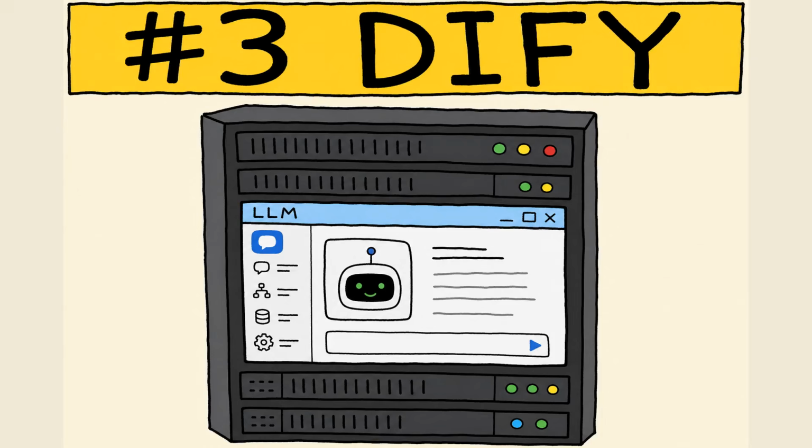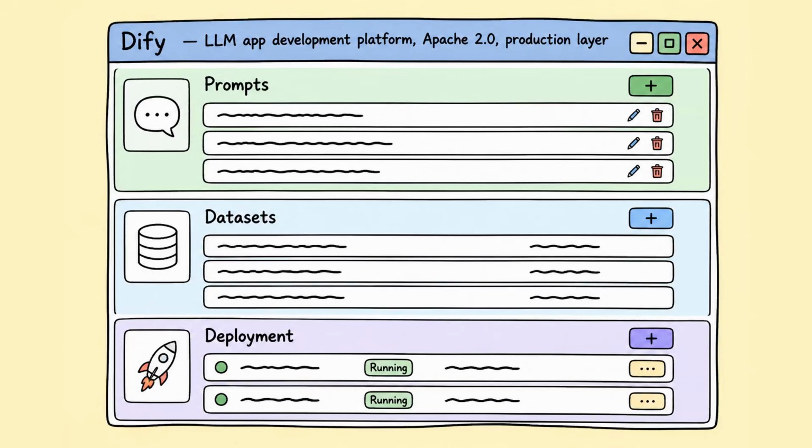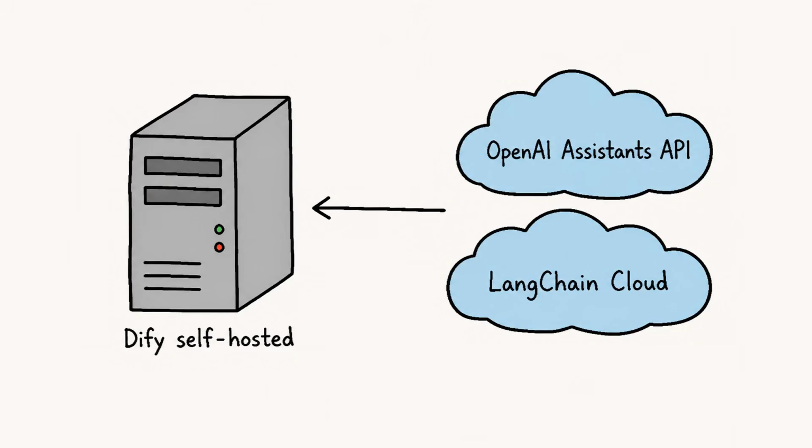Number 3, Dify. This is the heavier sibling to Flowise, and the distinction is the whole reason both are on the list. Where Flowise is a visual canvas for wiring up a flow, Dify is a full LLM application development platform, Apache licensed, built to be the actual production layer your AI apps run on. It's the self-hosted answer to hosted builders like the OpenAI Assistants API or LangChain's Cloud.